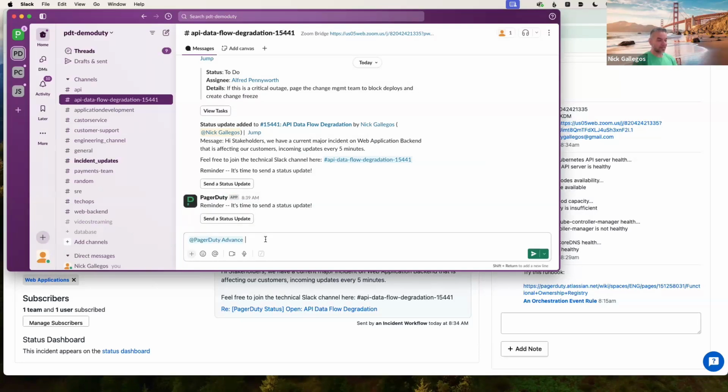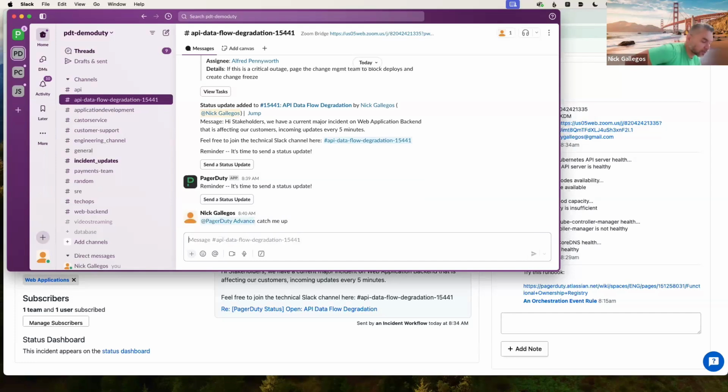Now, what is PagerDuty Advance, you may be asking? PagerDuty Advance is our generative AI co-pilot, essentially, in our Slack channel, right? So we can ask it certain questions. You know, what happened? What are the changes? What may have led to this? Right? I can ask it to maybe catch me up, right? Maybe I got added to this later.